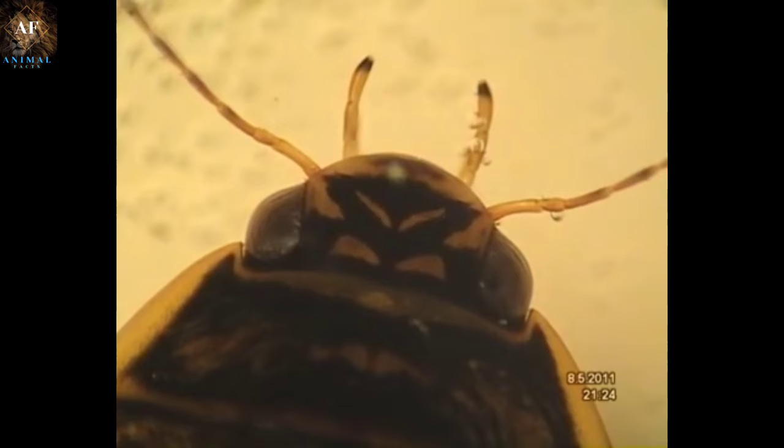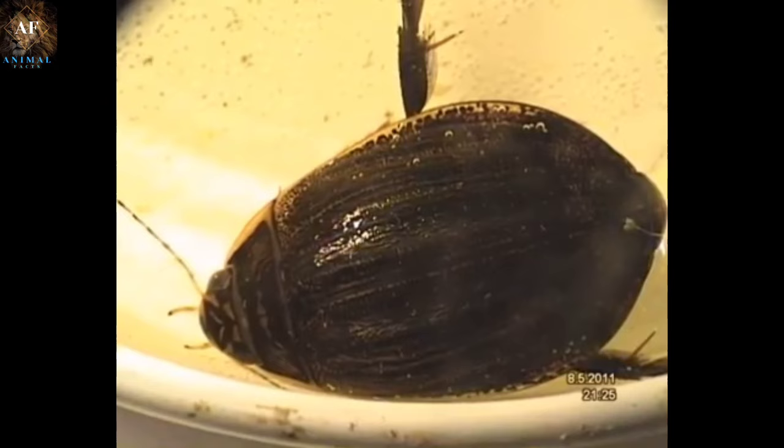Giant water bugs have strong and robust legs, which they use for swimming as well as for capturing and handling prey. Their front legs are adapted into large, strong pincers used for grasping and subduing prey. Unlike other aquatic insects, giant water bugs do not have gills. Instead, they have a unique adaptation called a scuba tank. They trap a bubble of air against their abdomen, which they use for breathing while submerged. This allows them to stay underwater for extended periods.